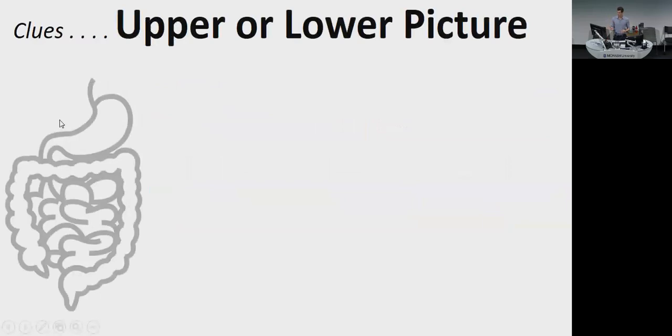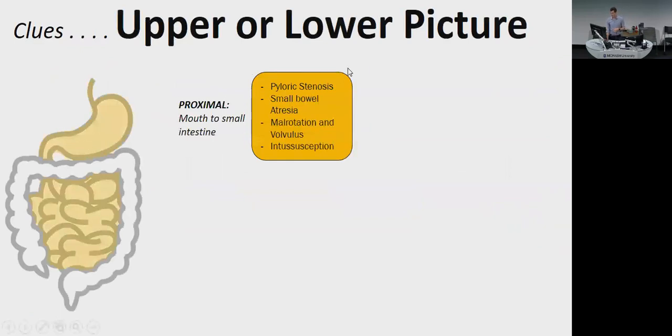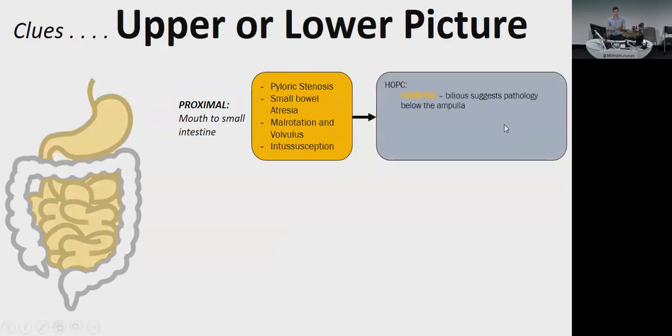Okay, the other clue is, what type of clinical picture do they have? Do they have a small bowel, stomachy, upper GI type picture? This is going to be things like pyloric stenosis, small bowel atresia, malrotation of the small bowel, and intussusception. Their big presenting feature is going to be vomiting. If they have bile in the vomit, it suggests the problem is just below the ampulla of Vater, just below where the biliary tract drains in. The investigations you're going to do are an abdominal X-ray, and you may think about an upper GI contrast study.